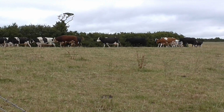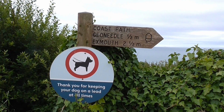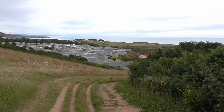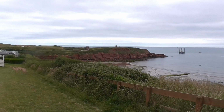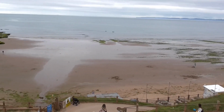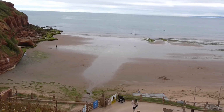Just approaching the halfway mark, we've got this massive caravan site just inland of the Army, or presumably Royal Marines, shooting range down there. There's a massive caravan park halfway along, and this is their beach. Well, I'm not sure it's theirs privately, but it's certainly an amazing amenity for them.